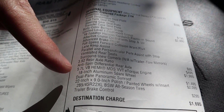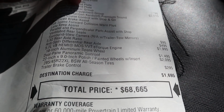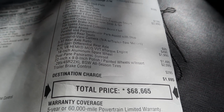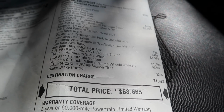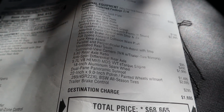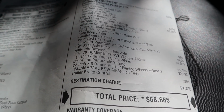The rest of the options, though, I can't complain about them too much. The sunroof is pretty dang expensive as well. I mean, $1,500 for a sunroof. And then the wheels, $2,000 for some wheels. That's crazy. But a couple of these other options, like the different axle ratio, I get that. I want that to be an option. Anti-spin, I want that to be an option. Trailer brake, I want that to be an option.